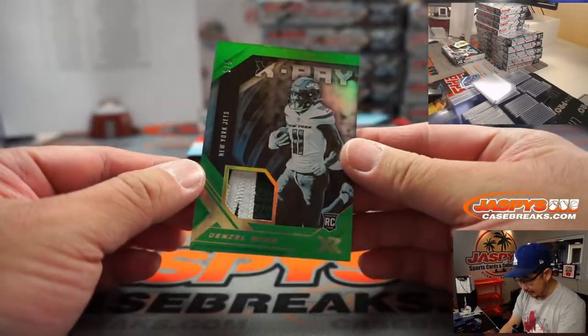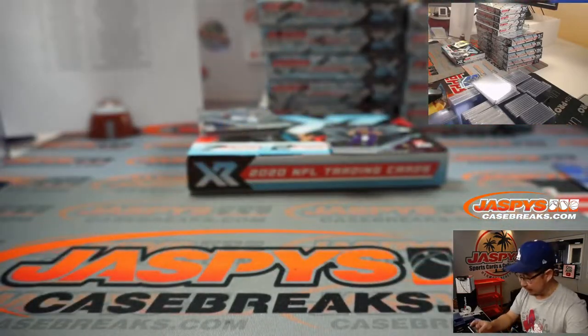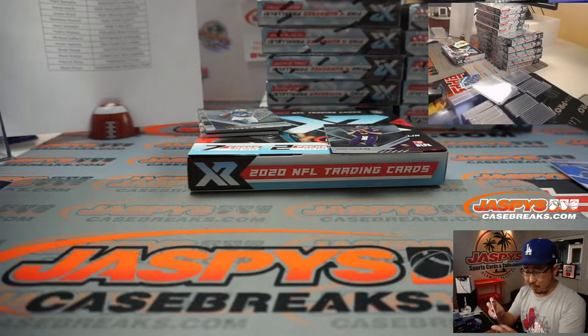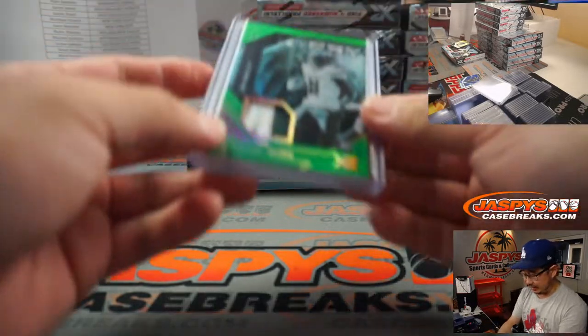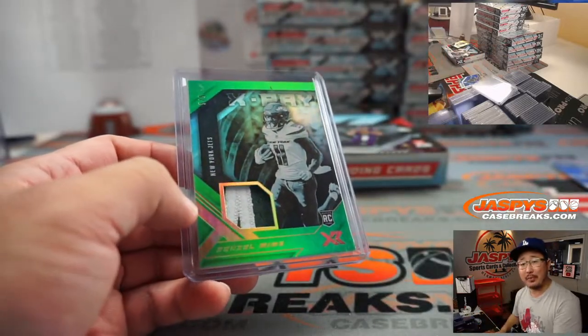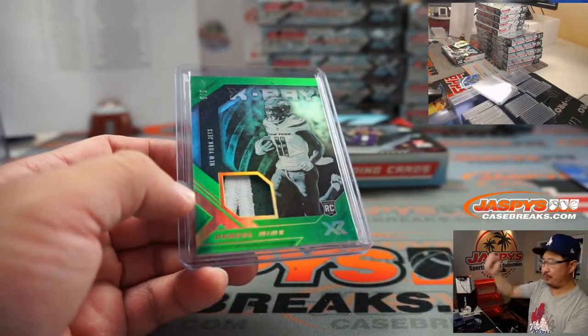We've got Denzel Mims. Wow, a train whistle right out of the first pack. 5 out of 5. Denzel Mims for Mark Bissett and the J-E-T-S Jets. All aboard the Big Hit Express. Woo-woo!